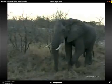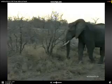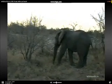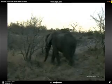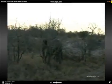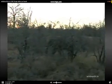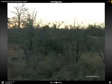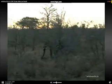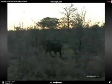Show whether it can pass right here or what must it do. Seems like it's trying. I believe they're heading in the direction of the water. They haven't found water right here, so they'll keep on moving. Inside the reserve is where they will have water.